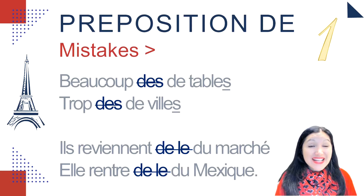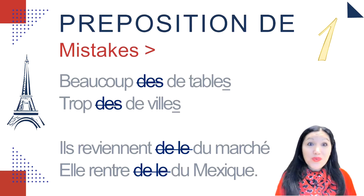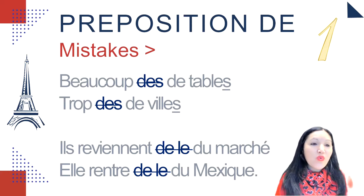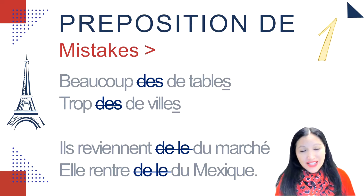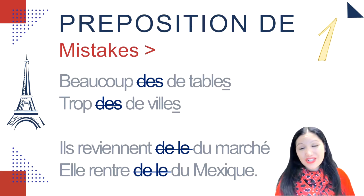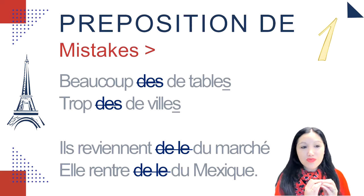Another mistake I see is not combining the de with the next word. It could be a le, it could be a les, when you're using it in the meaning of from. So, ils reviennent du marché. They come back from the market. They're chunky words, and sometimes there's a bit of resistance to smush them back into a du, even though we know it's de, le, and it always becomes du.